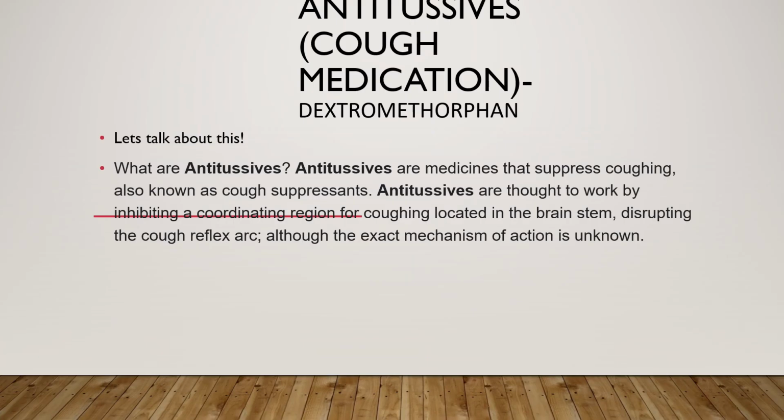Let's talk about antitussives. Antitussives are cough medications traditionally sold over the counter. Robitussin DM is one. The DM stands for dextromethorphan. That is the name of Robitussin. But what exactly is an antitussive? It's a medication that will suppress coughing, and that is all that it does. It doesn't cure anything, doesn't dry it up, just stops the coughing so you can get some sleep.